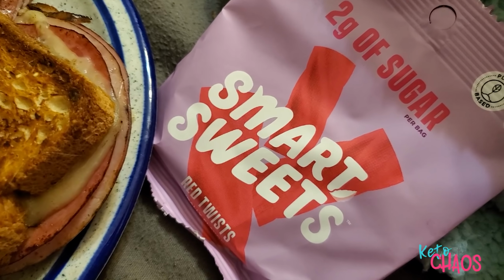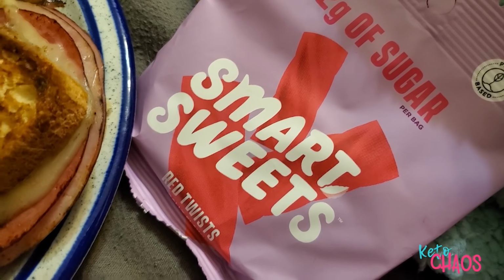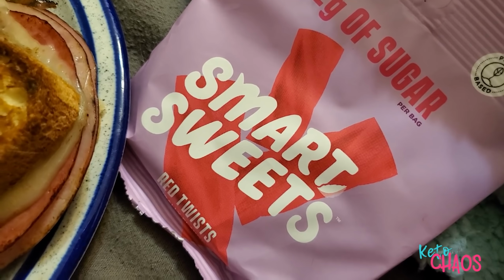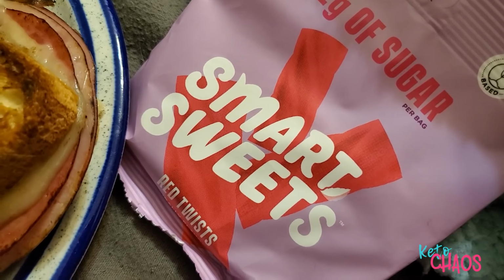These are not keto. These have 18 net carbs, guys, so that's not something you're probably going to want to try with keto. It's too bad because they used to make stuff that you could do with keto, but they don't anymore.